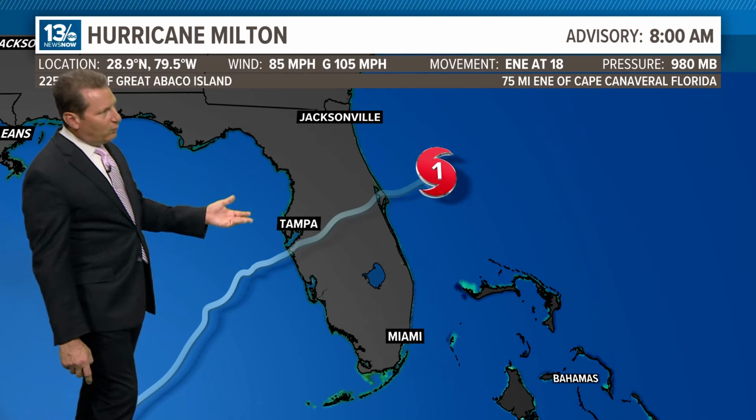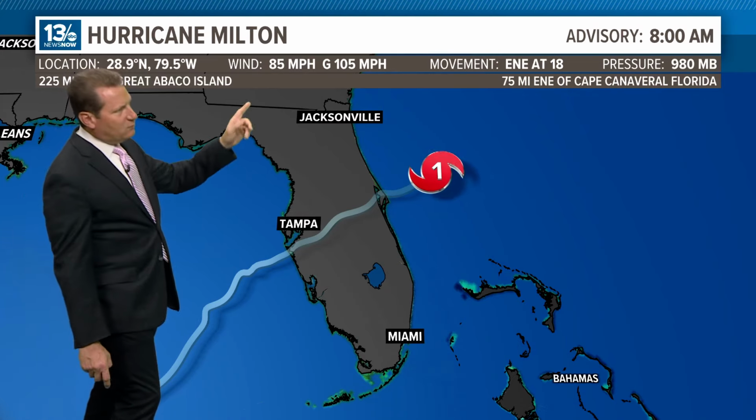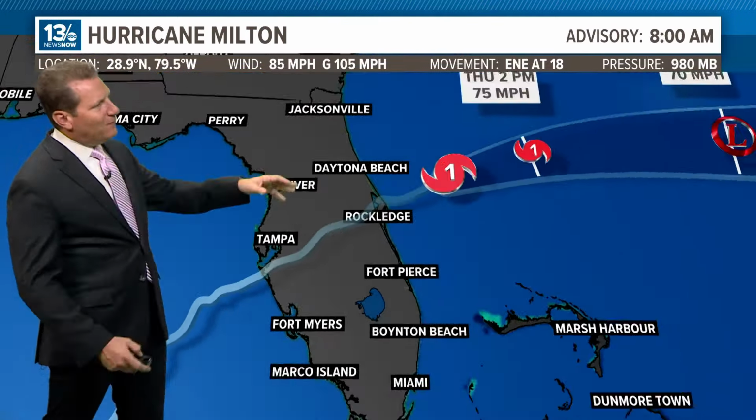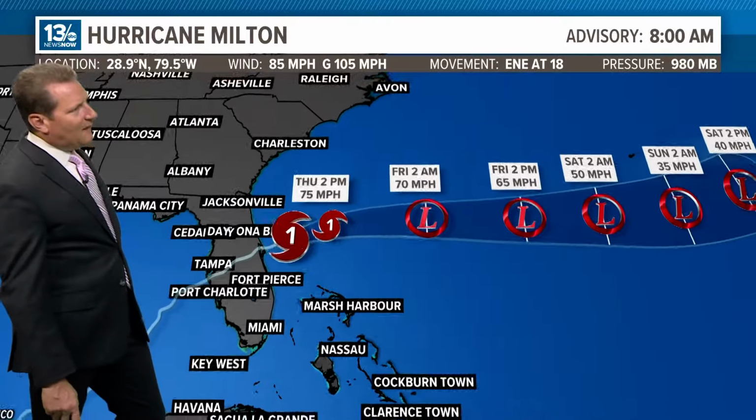a Cat 1. With the 8 a.m. advisory, it is back out over water 75 miles east-northeast of Cape Canaveral and moving away from Florida. The movement about 18 miles per hour off to the east-northeast. Maximum winds 85, some gusts potentially over 100, but that is all offshore. On the backside, the last of the showers winding down over Florida.